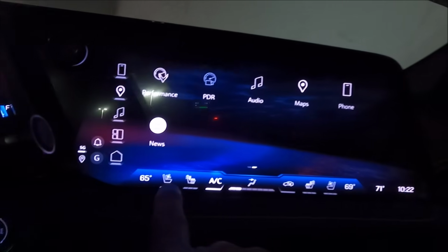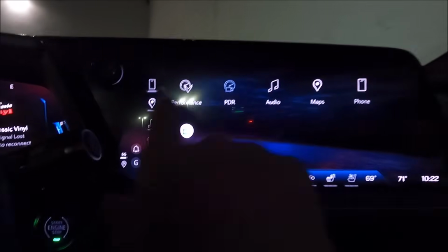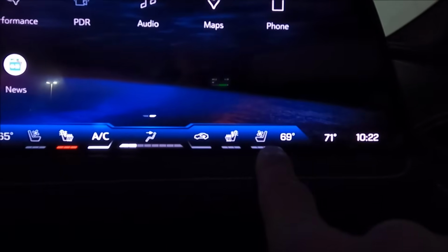All right, so there is your vented seat. No longer any buttons over here for that. Nothing in here, nothing up in here. So you're gonna access it in this new larger screen, only vented and heated seats. Driver side here, passenger side over here.